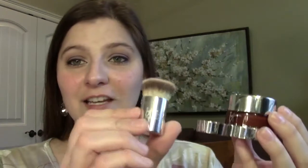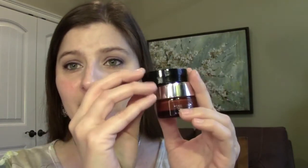So the little brush, it's just a tiny little thing, and it says on the side It Cosmetics, and all It Cosmetics brushes are great, but this is a little flat top brush. It's pretty densely packed, and it's got good stiff bristles, and it's good to work and buff the product in. And the product itself, when you get the little jar, it's just a tiny jar. Let me show you compared to the Bye Bye Under Eye Concealer. It's not that much bigger, so it is kind of a hefty price tag.